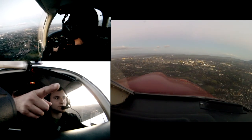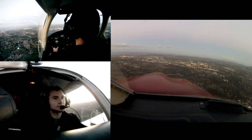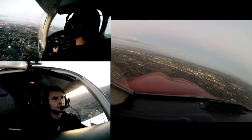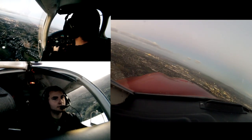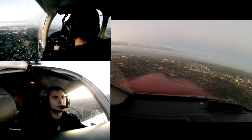Okay, so see the oil refinery, big golden tower down there? Start a general turn in that general direction. Put your nose on it and just continue on down. We're coming down to 1,000 feet. Sure, and X-ray's turning extended downwind, and we've got the traffic rolling on 19 right.